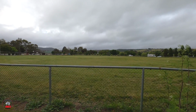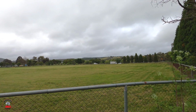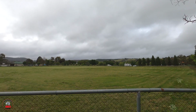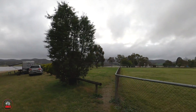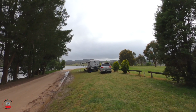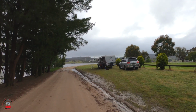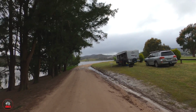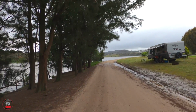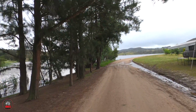And as you can see, on the other side of that baseball field is the other part where I told you people are camping. So you go right around this field. Where I'm standing now, you come up on this side of the road and camp, as you can see just there. And you get water views. So it's pretty nice indeed.